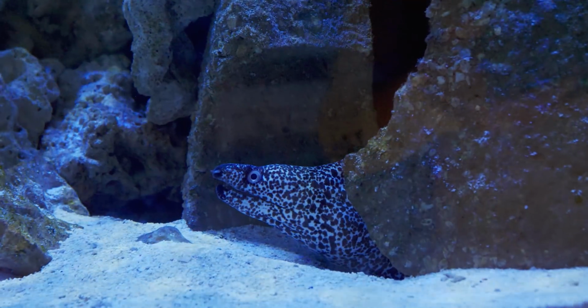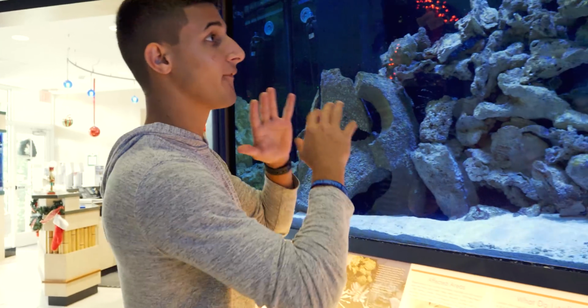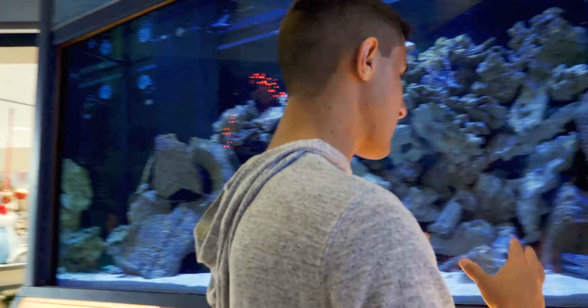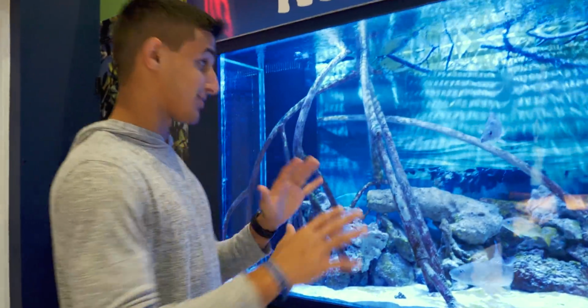Very, very pretty. But dude, lionfish are absolutely awesome. My favorite fish. I wish I could have this tank and just load it with lionfish. I love them. They're so cool. So fun to watch them eat. And then this eel is just, wow. Now this tank is absolutely insane.